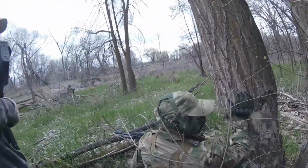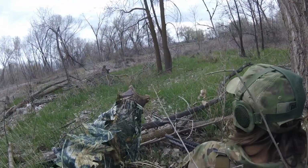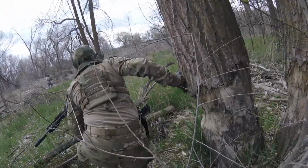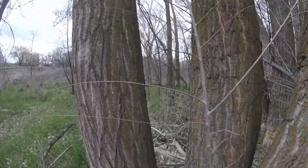Yeah. So what I'm thinking is, we hit this bank right here, jump down the hill, run around. So go down there? Yeah. We get down on the hill. Go ahead.